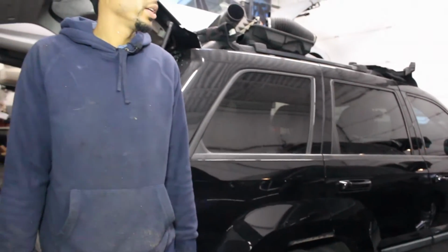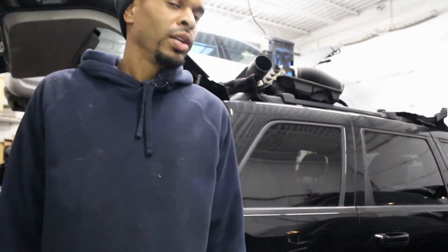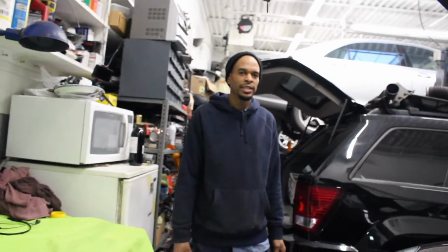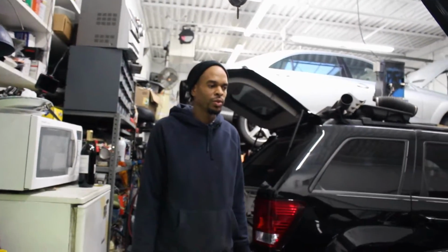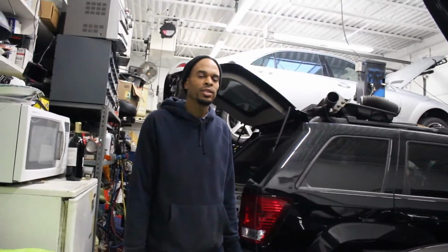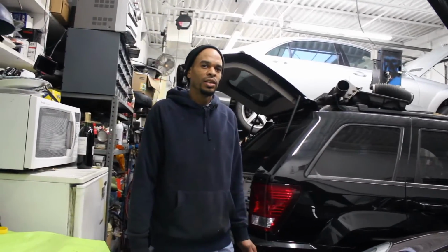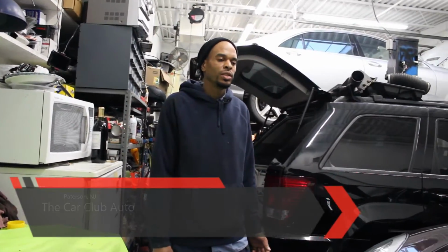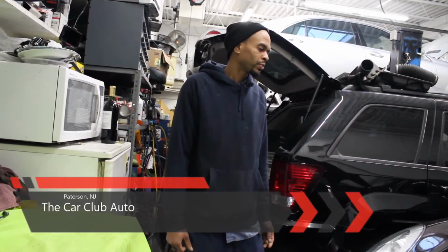But that's about it. So, I mean, with anything, you're taking a chance on the vehicles, and they aren't always this easy to repair, but you get lucky, and you just look at the pictures and kind of decide if you're willing to take a chance on it based on the price. And that'll be about it for this vehicle.